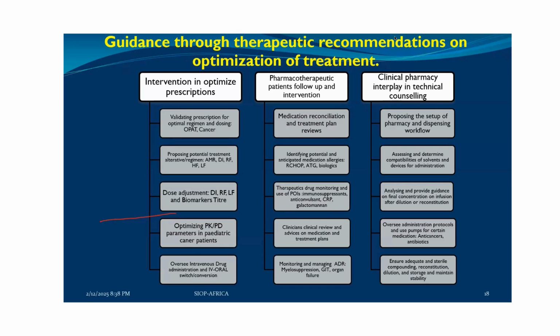It's better to know the documentation which is required before reconstitution and on the delivery of medications to the ward. Assessing and determining the capabilities of solvents and devices for administration, analyzing and providing guidance on final concentration for infusion after dilutions or reconstitutions, and overseeing administration protocol and the use of pumps for certain medications like anti-cancer antibiotics, and even for anti-pain drugs like narcotics. We know that we have controlled administration of morphine and other narcotic medications. This is very important because patients on certain medications need to be regulated in intravenous infusions. So it's better to ensure the hospital has infusion pumps, so that the hospital will be able to control the administration of the drugs slowly, to prevent other complications associated with bolus or quick administration.